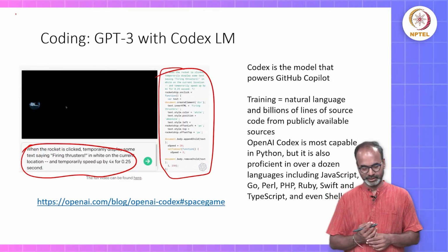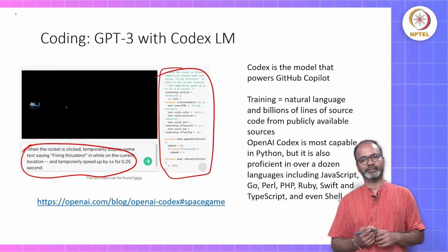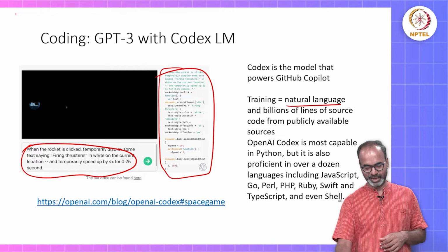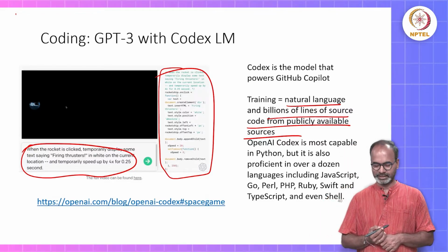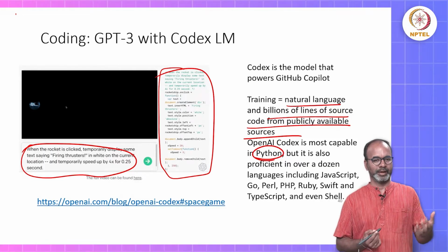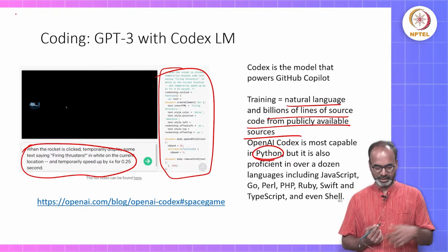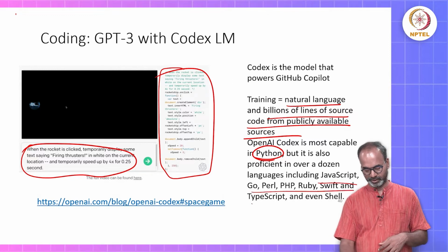And if you see this, Codex is the model that powers GitHub Copilot, meaning if you've used GitHub Copilot, the backend is actually Codex. It was trained on natural language and billions of lines of code from publicly available sources, and is most capable in Python, which is understandable because of the large availability of code, and probably most people coming onto this platform ask for only Python code. So Python is what it's most effective at, but it can do other programming languages also, JavaScript, Go, Perl, PHP, all of this.